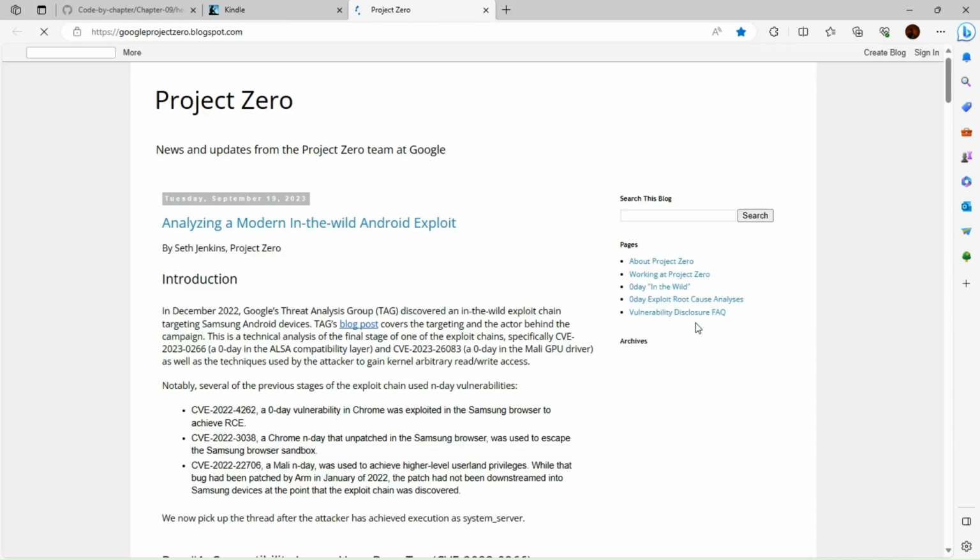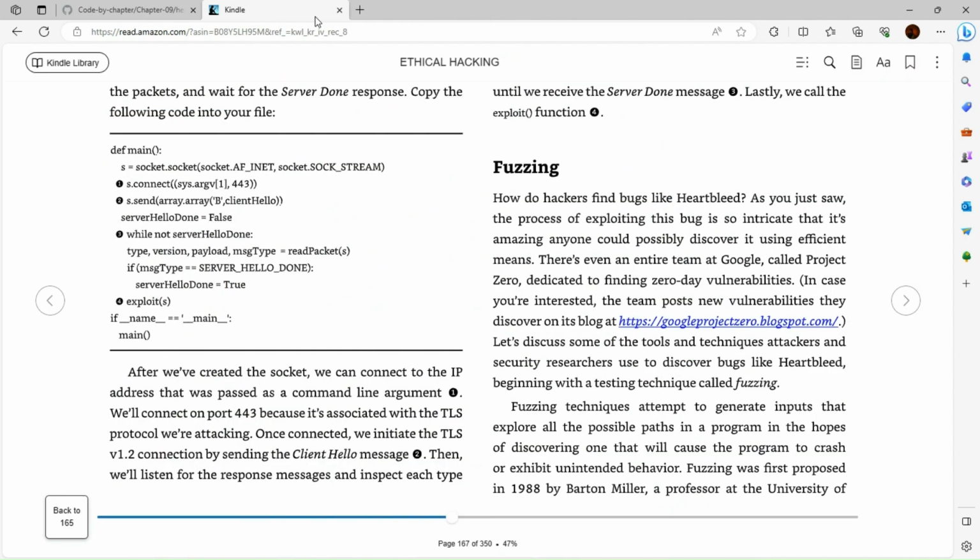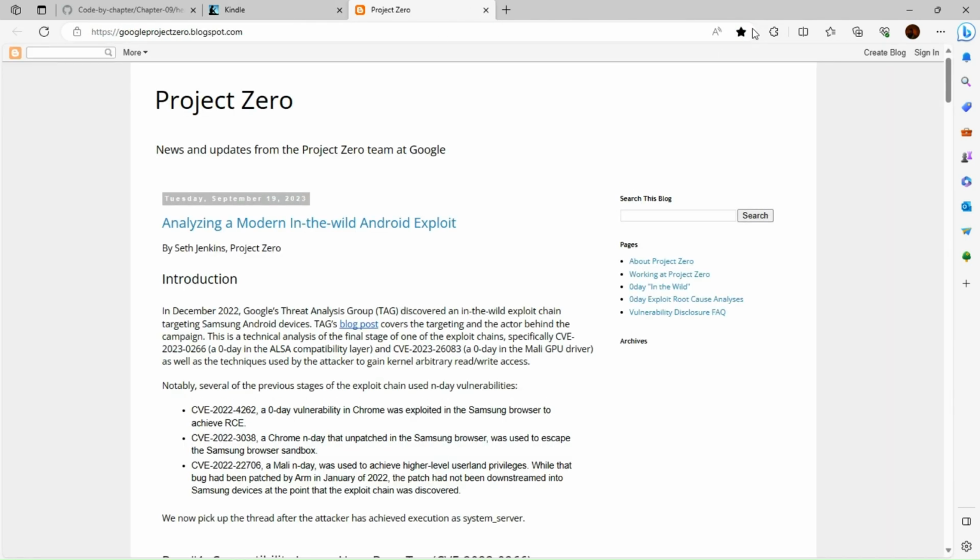All right, let's click on that blog and see. So here's their blog. You can pause it and go to this website. I'm not going to read that blog. Actually, let's see, do I already have that saved? I do.